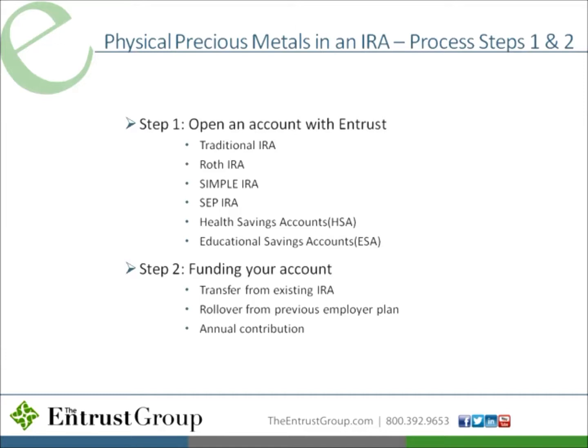And of course, the last way you can always fund or add to your IRA is through an annual contribution. Each IRA has a contribution limit. For traditional and Roth IRAs, depending on your age, if you're under the age of 50, the maximum contribution for 2013 is $5,500. If you're over the age of 50, you have a $1,000 catch-up, so you qualify up to $6,500 as a contribution. SEP and simple IRAs have higher contributions because those are employer plans.